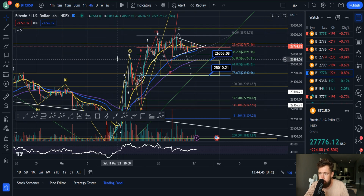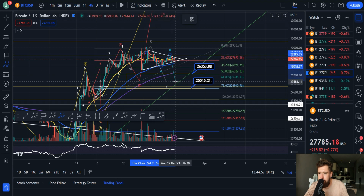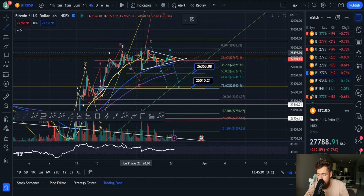So we'll pop over to the 4-hour time frame. I'm watching this symmetrical triangle. Looks like we're putting in a nice WXY pattern. So what you'd be looking for is coming down in an A, B, and this could be a C. Of course, price could potentially break to the upside.